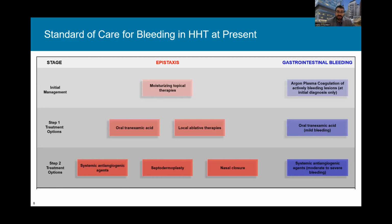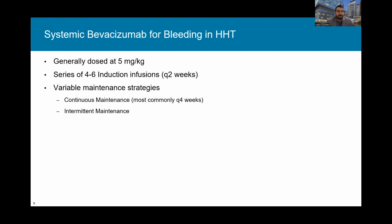So with gastrointestinal bleeding, it's a little bit more simple in terms of the choices, but we see that in both nose bleeding and gastrointestinal bleeding, and many patients suffer from both, antiangiogenic agents, because they go everywhere. These systemic drugs go to the gastrointestinal tract, they go to the nose, they're carried in the blood. They can treat all these different kinds of bleeding.